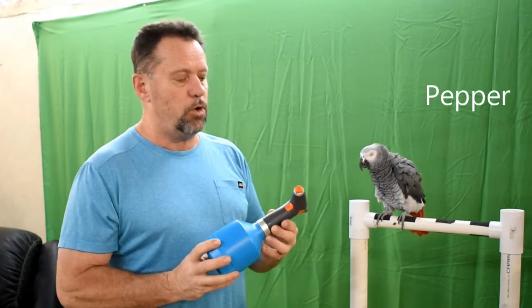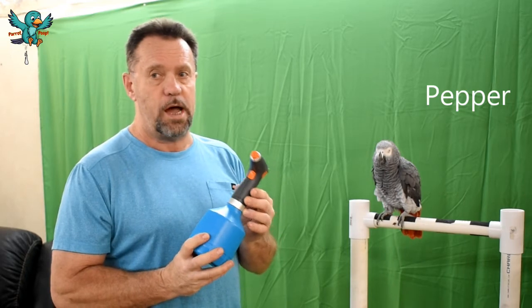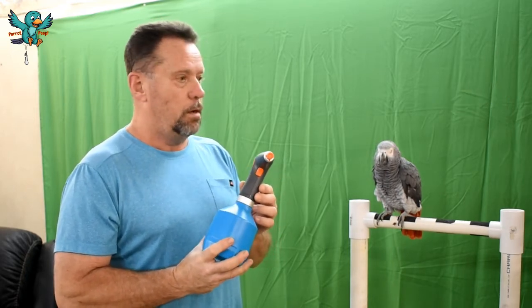Hey, check this out. I just got it on Amazon. It's a rechargeable plant mister is what it's labeled as, but I thought it'd be great for the showering of the birds. Two reasons. It puts out a really fine mist, and the other reason is because I don't have to pump anymore. My finger's not going to get tired.